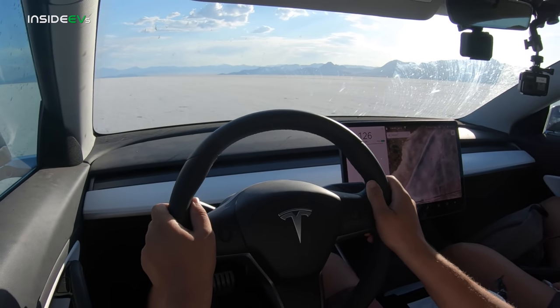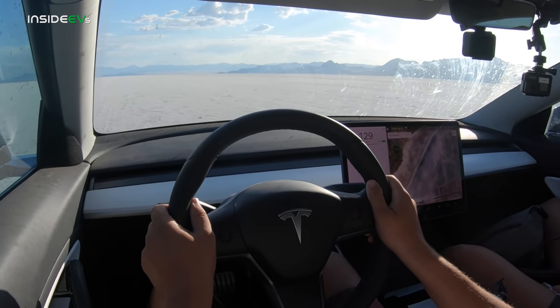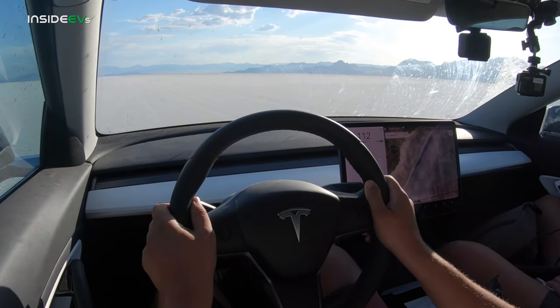Let's pick it up. 130, can we hit it? 132, car's moving around a lot. I'm gonna back it down. Light brakes, light brakes. 119 miles an hour.